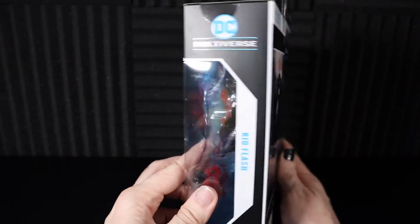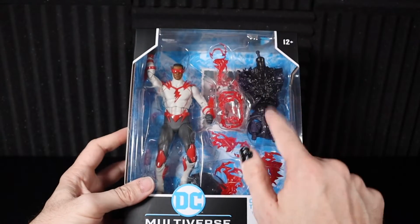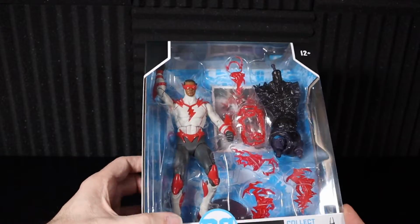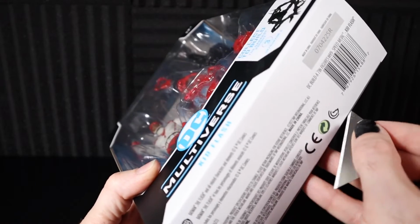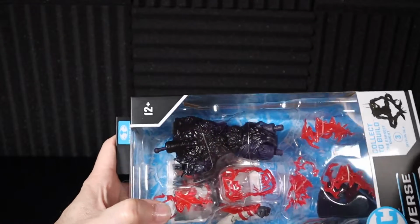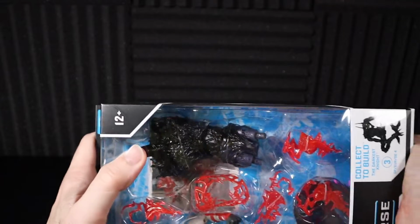So we've got our torso, Kid Flash on the side, Kid Flash Speed Metal on this side. There's our giant torso. Can you see this plastic? It's like a dark, translucent, purpley black that has like a gradient to it. It's really neat. I can't wait to really mess with that Darkest Night character. I'm very excited about that one. Creepy looking, and so far looks like it's going to be worth getting this 4-pack for sure.